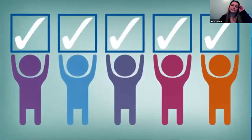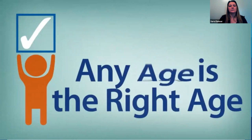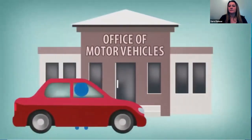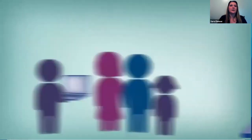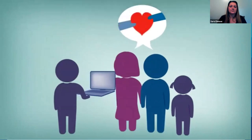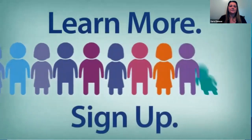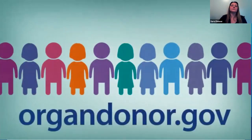You too can make the decision today to sign up on your state registry as an organ, eye, and tissue donor. Any age is the right age, young or old. And any day is the right day to sign up as a donor. You can register through your driver's license office, or you can sign up right now, online. Remember to tell your family so they can support your wishes. More than 100 million people have already signed up, but we're all needed to save more lives. Go to organdonor.gov and sign up in your state donor registry as an organ, eye, and tissue donor. Go to organdonor.gov and share the gift of life.